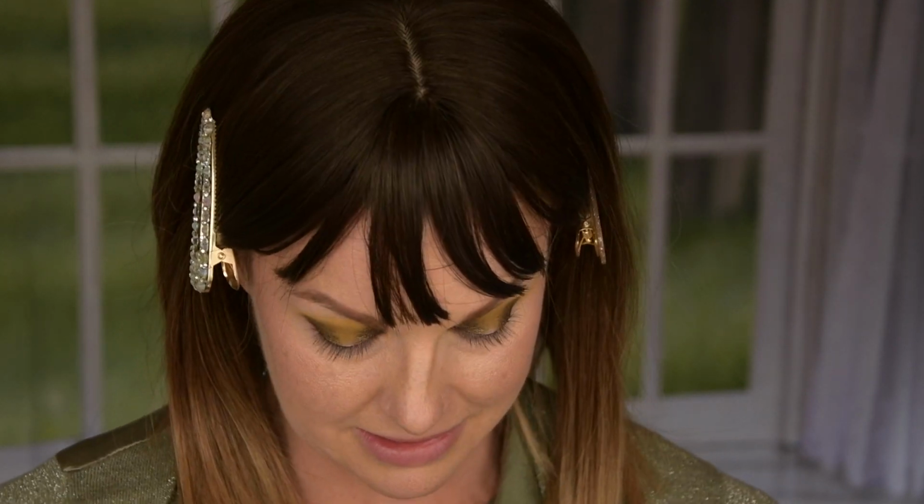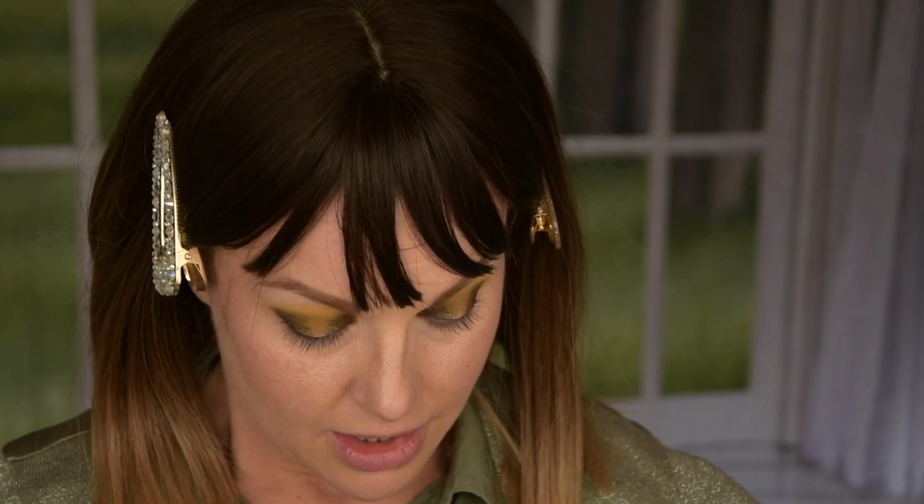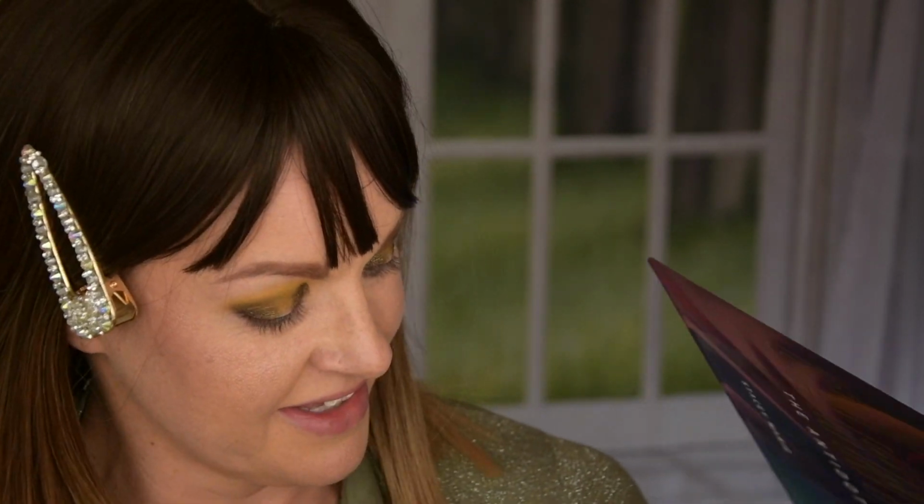Okay, this could be... I can't say it because it's not finished yet, but I have a feeling this is going to be one of my favorite looks in a long time. Okay, super excited. Super excited.